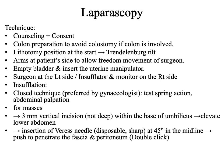And the monitors are on the right side. Insufflation by closed technique is preferred by gynecologists. We do a test of spring action and abdominal palpation, and we check for masses. And later we do a 3 cm vertical incision, not deep, within the base of the umbilicus.